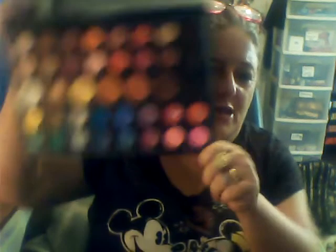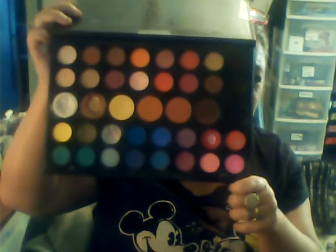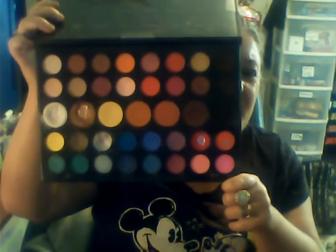But anyway, for those who don't know what James Charles looks like, this is a James Charles palette. You can tell the shades I use and everything. I definitely need to start using that one a little bit more. So I actually got rid of 8 palettes. I'm proud of myself. And I'm keeping the rest.